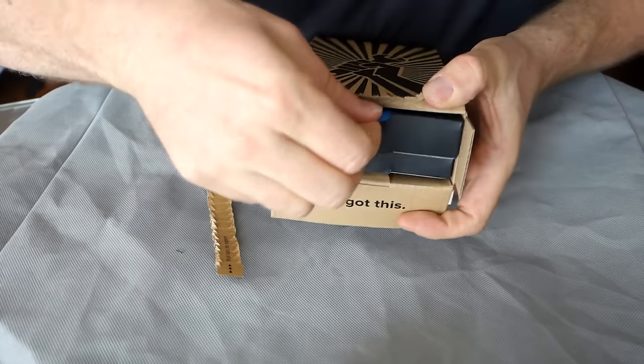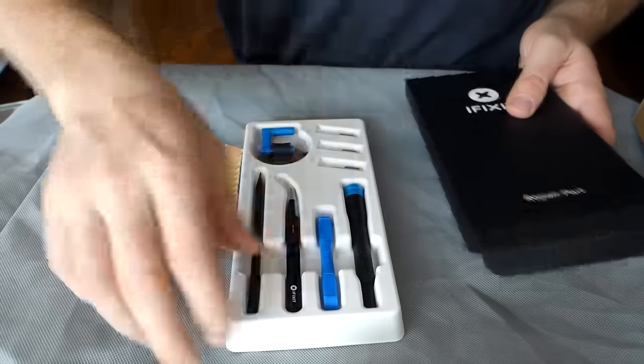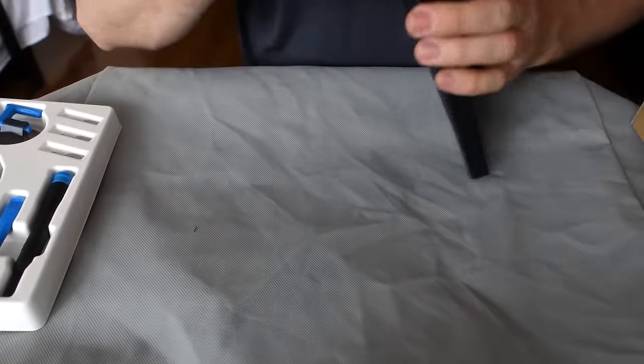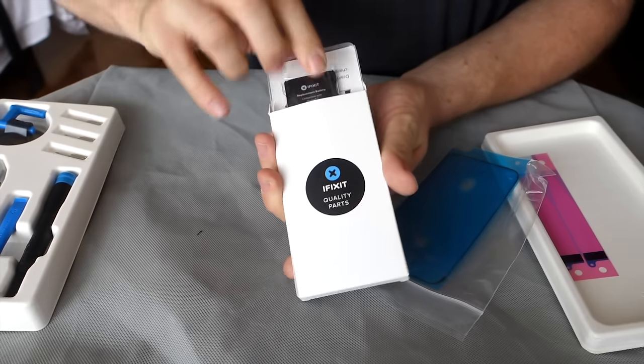Okay, so it's got tools. Not strapped in. Awesome. So it has all the tools you could possibly need for this. Very cool. And then screen gasket, battery strips. But the big question is, how is the battery?